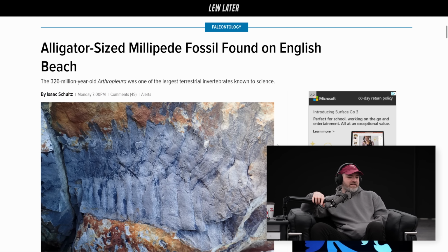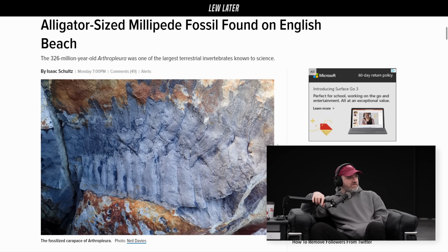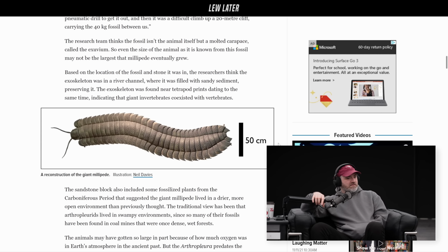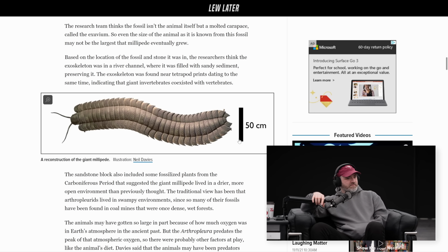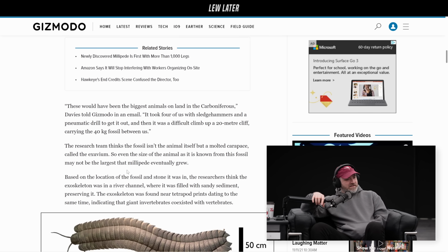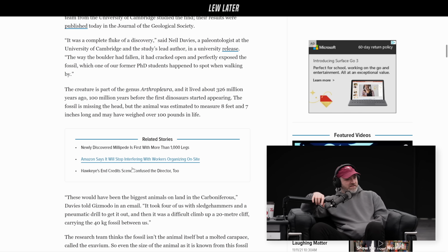You want to talk about a terrifying millipede? This is the one. It's 50 centimeters wide, which is, jeez, very scary. How long did you wait a sec? 40 kilograms? Is that what they just said?